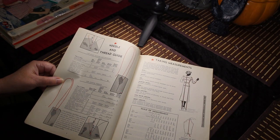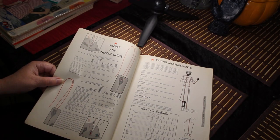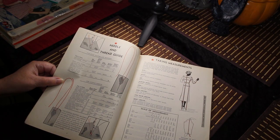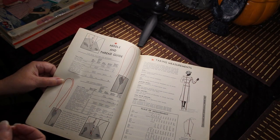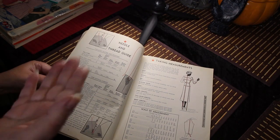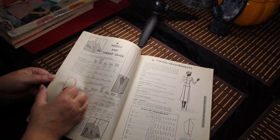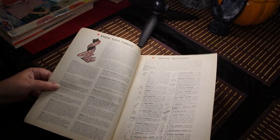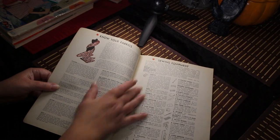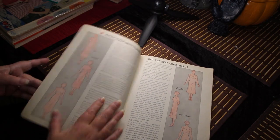I think what happens is we don't change our needles for the fabric we're working with, and that's a huge mistake, because if you're knitting with jersey, you need to use a jersey needle. If you're doing a very delicate fabric, you need a different sewing needle, either hand needle or machine needle, because if you're using the wrong needle, you're gonna get catches in your fabric, or the thread's gonna bunch underneath. These things are really important. I don't know if all sewing books have them. They should. Yeah, and then this is sewing equipment, knowing your fabric, knowing your own figure, and the best lines for it.